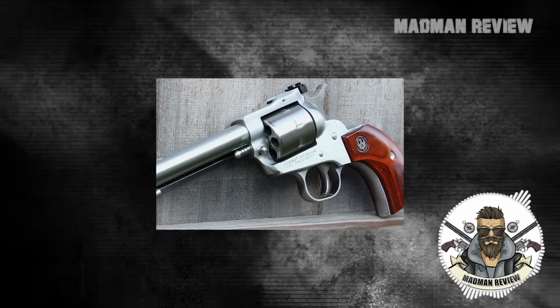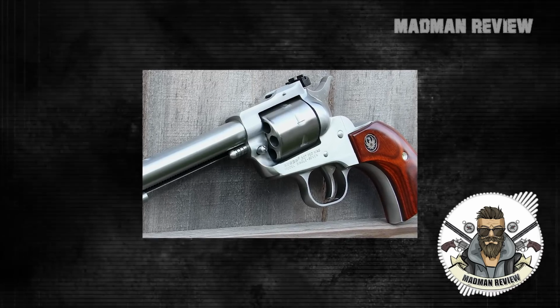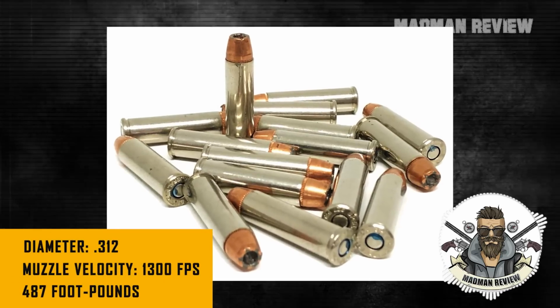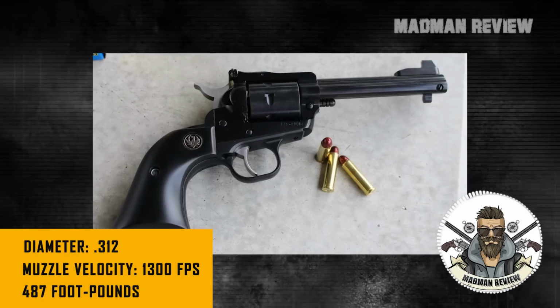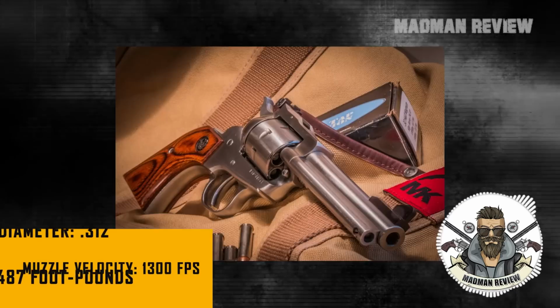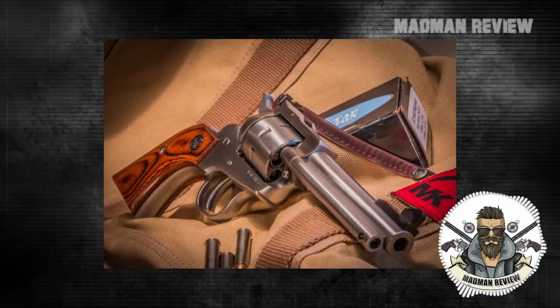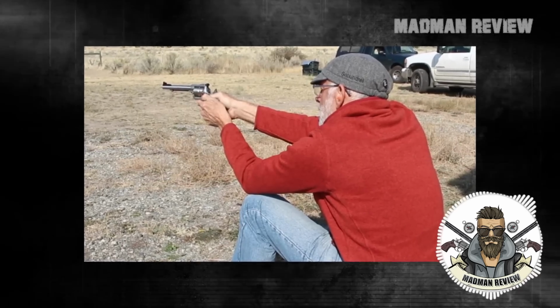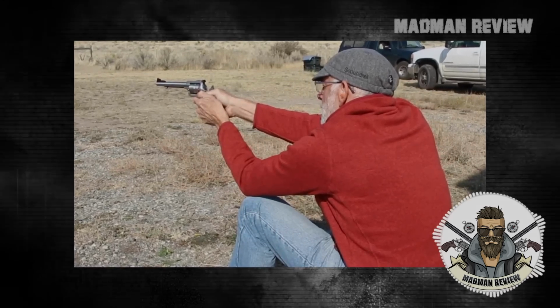With the high pressure, the projectile of the .327 Federal Magnum, with its diameter of .312, is pushed to 1,300 feet per second and 487 foot-pounds as a standard. However, there are loads that get the energy even up to 640 foot-pounds. This is more than enough for deer and hogs, while at the same time keeping the recoil down.